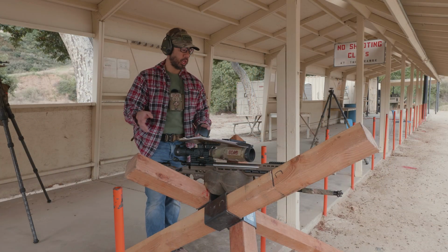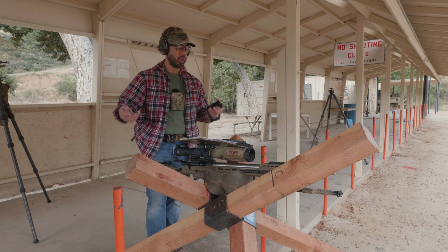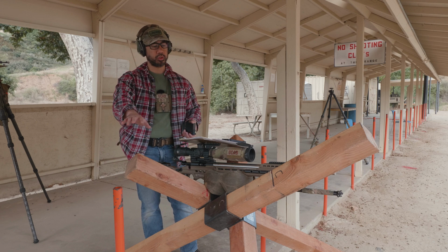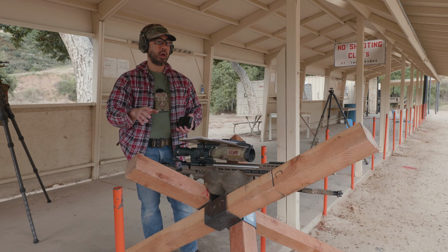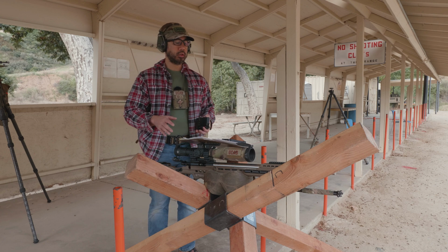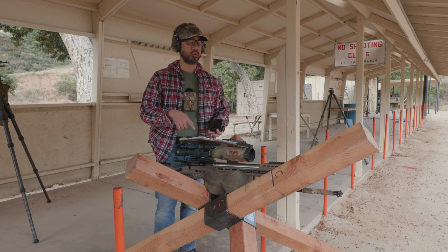There really isn't much to say here. It's your standard tank trap stage. They're dictating the order. You have to start off on a tip, then you have to shoot the other 3 positions, the 2 tips in the center, but in whatever order you want. I elected to go, I think I went tip, tip, tip, and then center.